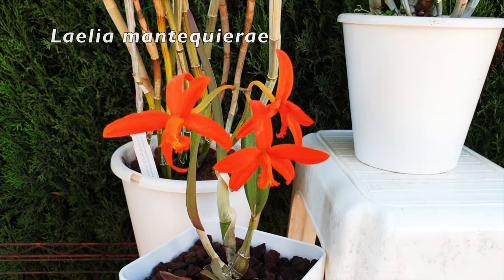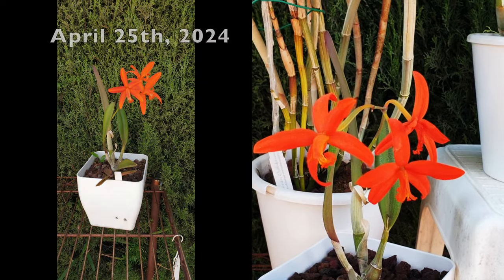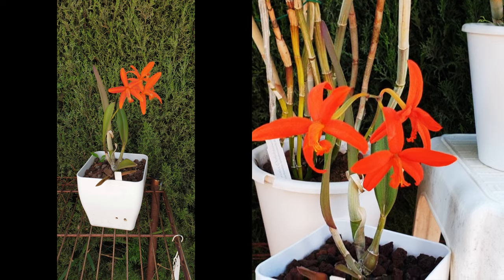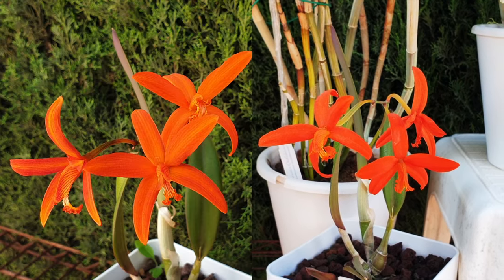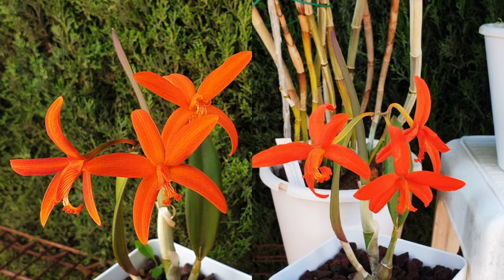But another orchid that has also bloomed for a very long time, starting to go over, but you know, I am not going to exclude Laelia Mantiqueirae, which is our first time bloomer for 2024 with this beautiful pop of orange. Seems like she's been in bloom forever as well.